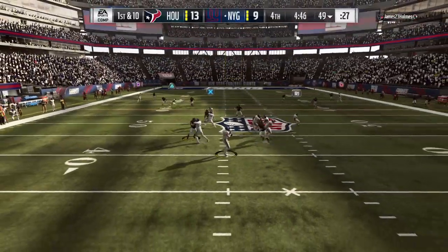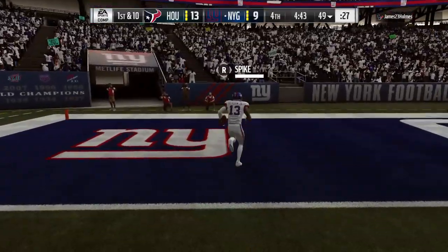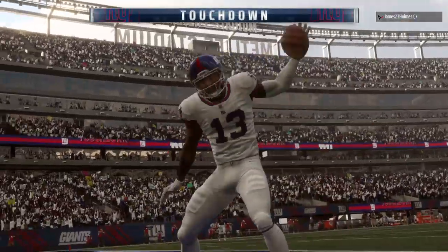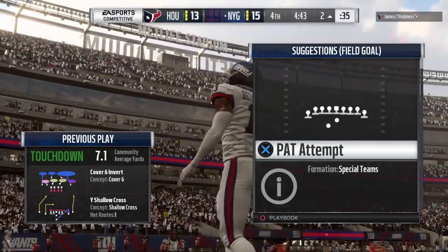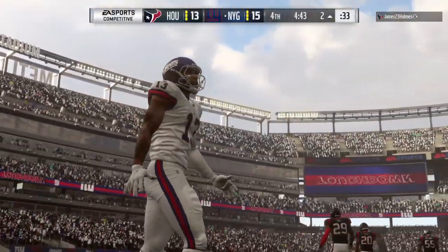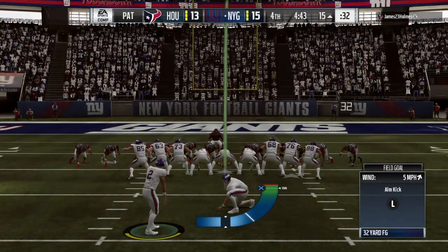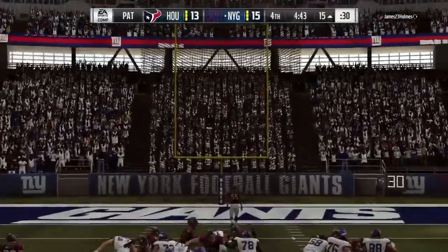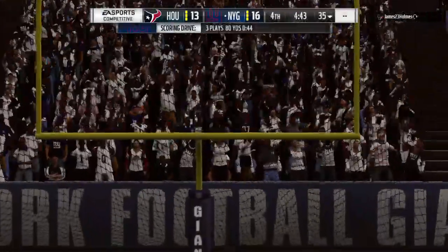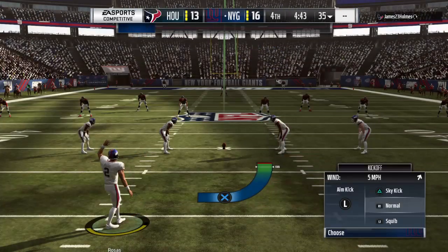Manning now on first down. He'll let it go deep for Beckham. That was a late hit. Oh, no, that was a late hit away. But, boy. Touchdown of the afternoon. And the G-Men have taken the lead here in the fourth. This time, the extra point up and good. And that gives them a 3-point lead.